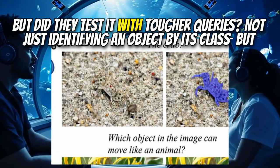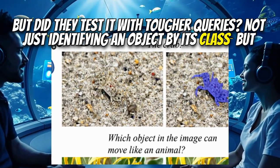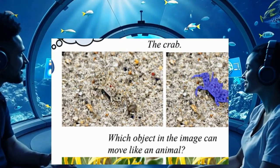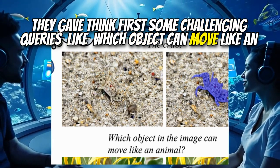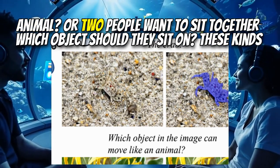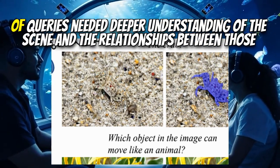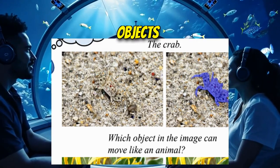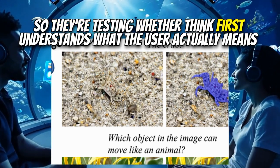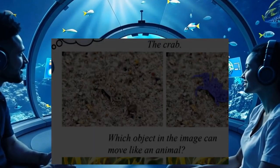But did they test it with tougher queries? Not just identifying an object by its class, but something more complex? Absolutely. They gave ThinkFirst some challenging queries like, which object can move like an animal? Or, two people want to sit together. Which object should they sit on? These kinds of queries need a deeper understanding of the scene and the relationships between those objects. So they're testing whether ThinkFirst understands what the user actually means, not just the literal words.